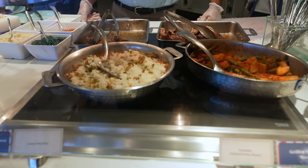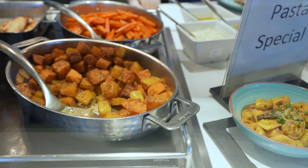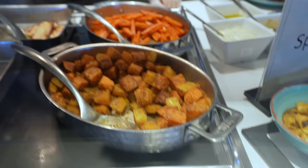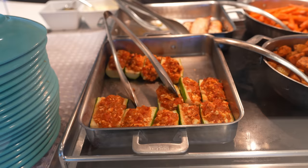Real strip loin steak, or lemon pilaf rice, or lamb chop. Look how nice and juicy that chicken looks. Yeah, amazing. Sweet potato with roasted butternut squash, carrots, that's the Ray back there. Baked feta cheese stuffed zucchini. And what's in the back? Grilled turkey, that's grilled turkey back there.